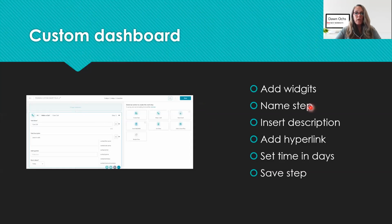The custom dashboard, again, you can add the widgets, you name the step, you insert a description. So you add the widget. So this one was making a call, and you name it, okay? You insert a description. So you might want to build into it the contact name that you're calling, so that when you're in the middle of your lead generation, if you're using it in the smart plan, you'll just be alerted, call so-and-so and ask them whatever. So you can build that description into the system so that once you jump in there, you'll be reminded right away what you want to talk about.